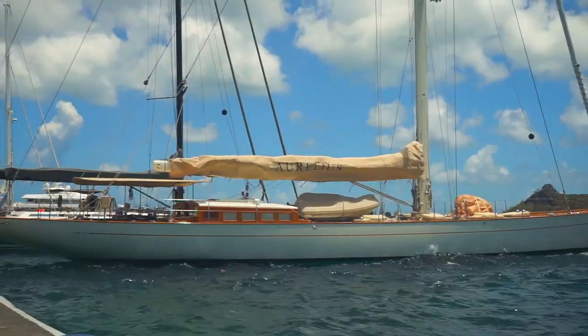But this boat is a bigger boat than the last one. The last boat was 68 feet, and this boat is 110, I believe. So it should be pretty interesting.